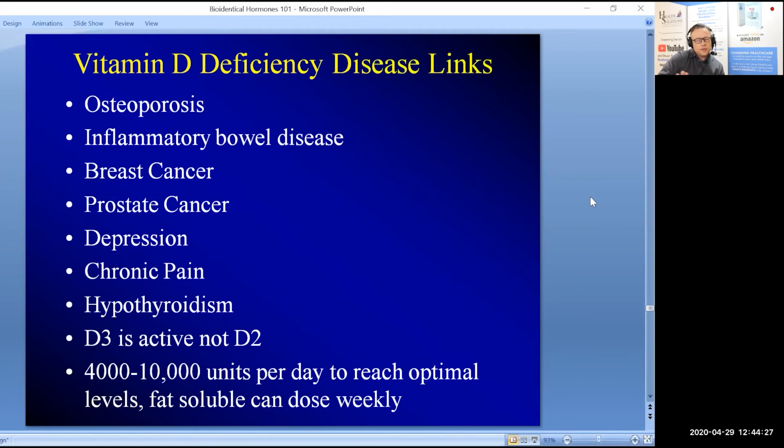Vitamin D, I just want to mention something really quick about this. Vitamin D has a cholesterol backbone. It is a hormone in itself. That is why it's so important. Most everybody is low. Most everybody is not optimal, especially in northern latitudes, especially in the winter. But even when we go out in the sun and we're supposed to get sunlight, we use sunscreen and we cover up because we don't want to get sunburn and skin cancer.